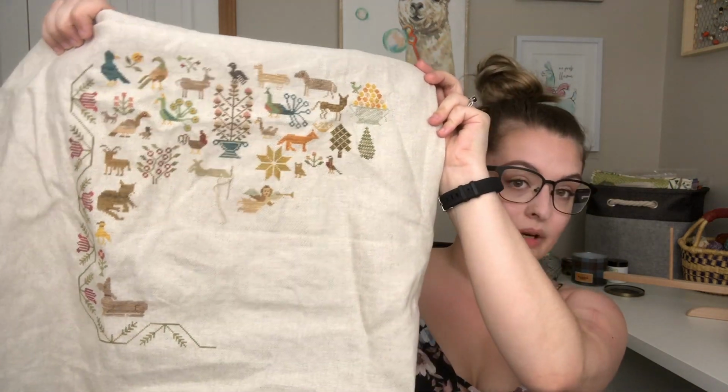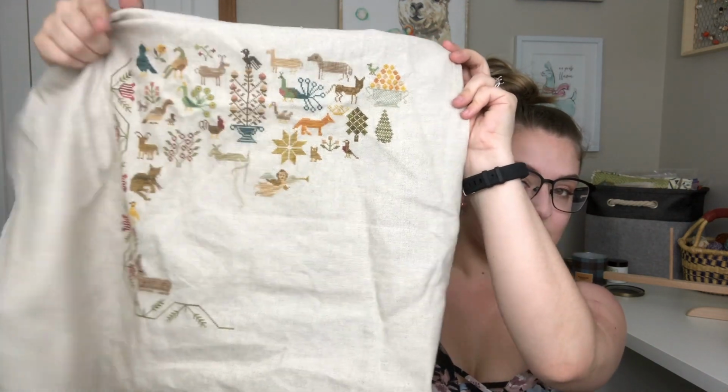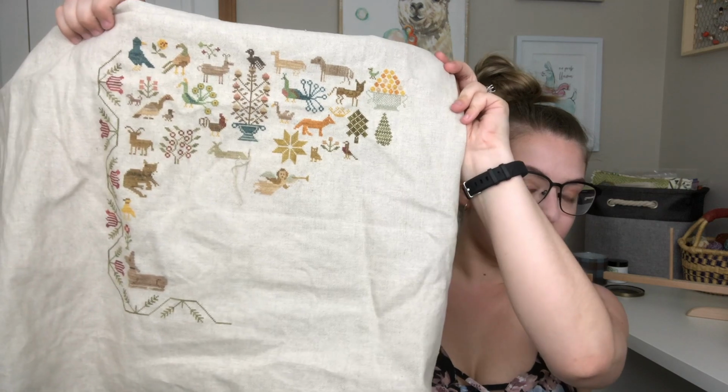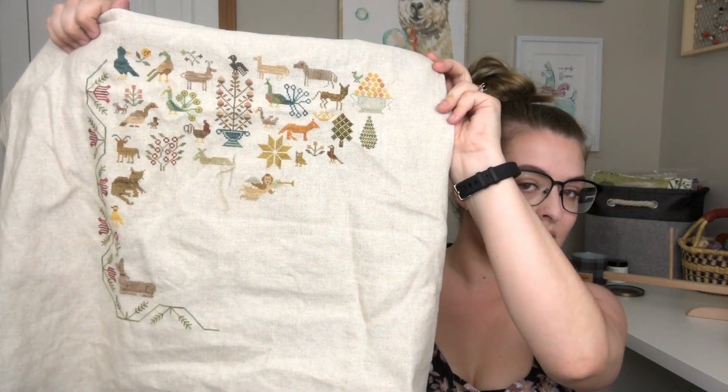So I don't even know where I was last time, to be honest, but I've got quite a bit done. I've started to fill in kind of this area quite a bit, done some more flowers on the border. I feel like I've made a lot of progress.